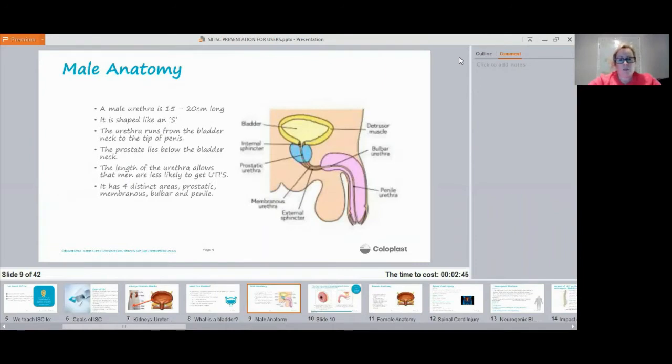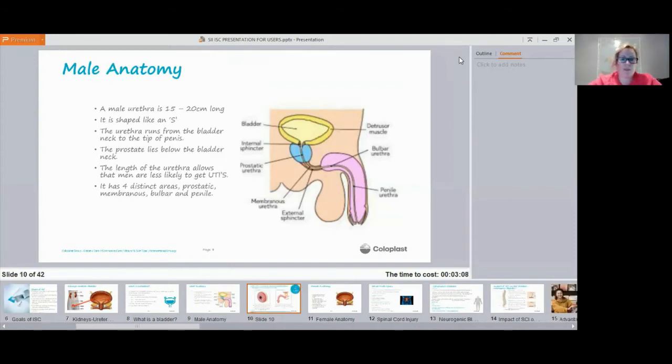Then the male anatomy. So the male urethra, which is the tube where we pee out of, is 15 to 20 centimeters long. It's shaped like an S. The urethra runs from the bladder neck to the tip of the penis. The prostate lies below the bladder neck. The length of the urethra means that men are less likely to get urinary tract infections. And it has just 4 distinct areas: the prostatic, the membranous, the bulbar, and the penile urethra.